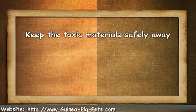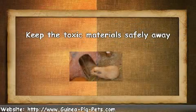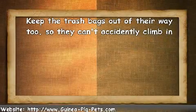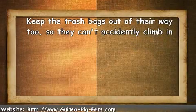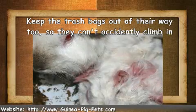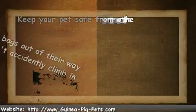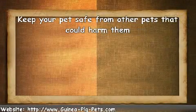Make sure that all poisons and toxic materials are carefully put out of your guinea pig's way. Put garbage bags out of your guinea pig's way. When your guinea pig is out, and if you have other pets, ensure that they cannot come within reach.